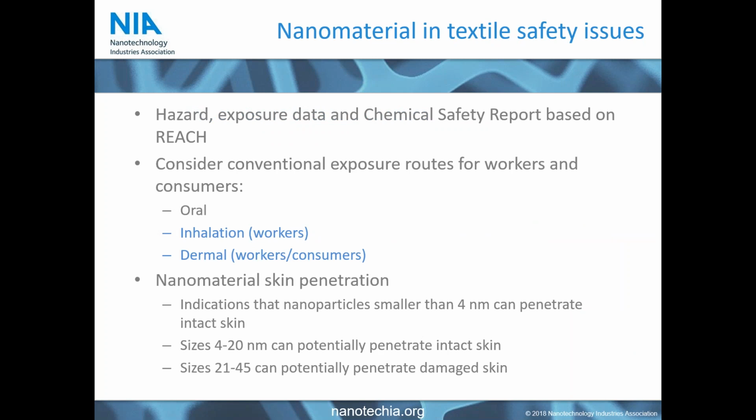Overall, just one slide to discuss briefly the nanomaterial and textile safety issues. Obviously, as these nanomaterials now fall under REACH and other pieces of regulation, such as the biocidal product regulation, the hazard exposure data and chemical safety reports are based on information provided under REACH. And for most aspects, there are the conventional exposure routes for workers and consumers, the three ones being oral, inhalation and dermal. For workers, there is a potential risk of inhalation during the manufacturing and handling process of textiles with nanomaterials, depending as well on how the nanomaterials were incorporated, as shown previously, as well as the obvious one being dermal contact while wearing or working with the material. And that exposure route is, of course, applicable both for workers and consumers.